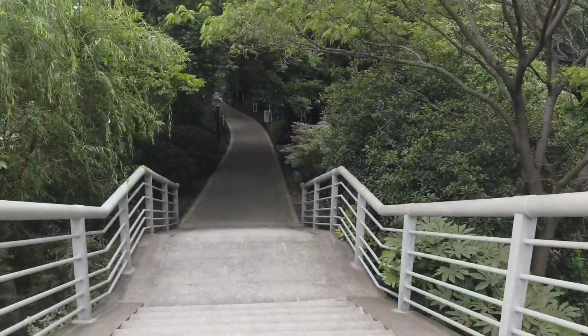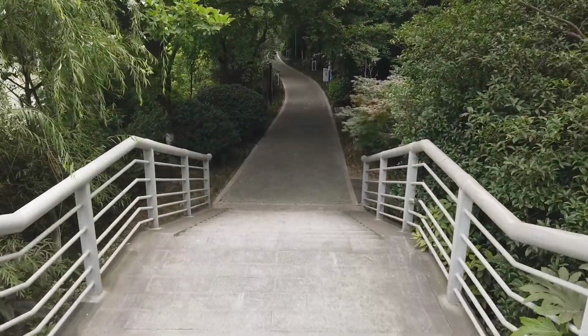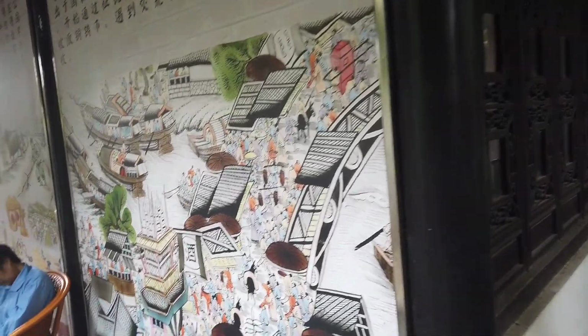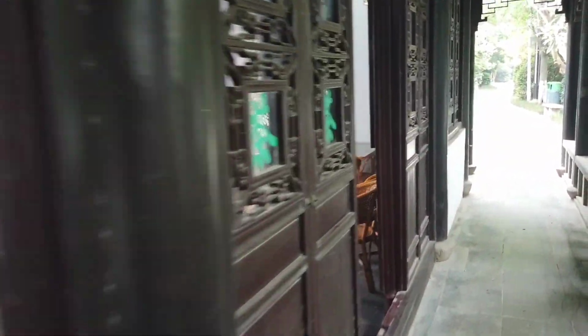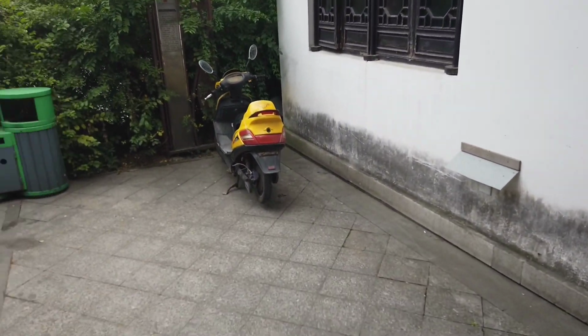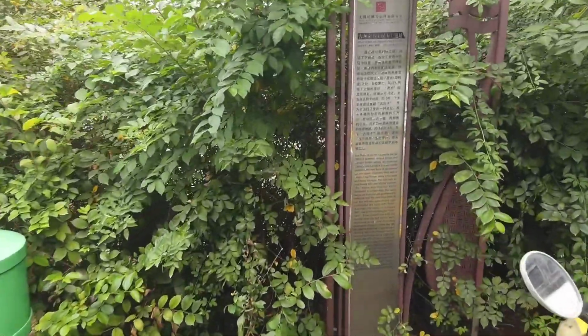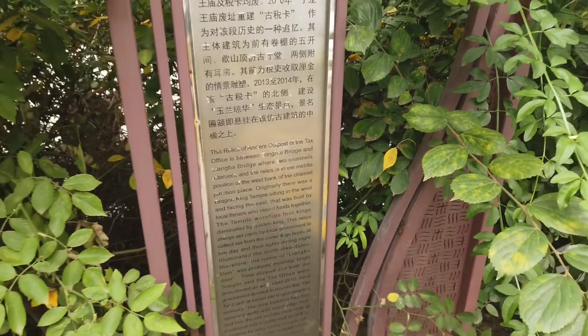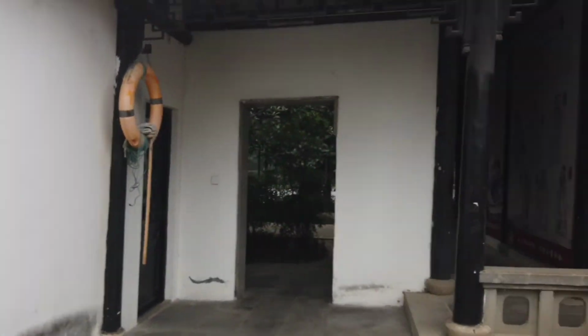Alright, now I'm on the other side of the canal, and even though it's muggy and smoggy, it's always nice to know that I'm entering a little bit of shade here. Okay, so this is just a basic public tea house. Not much really to see here. Bilingual sign. Relics of the old ancient outpost of the tax office, which is, I guess, what this is.